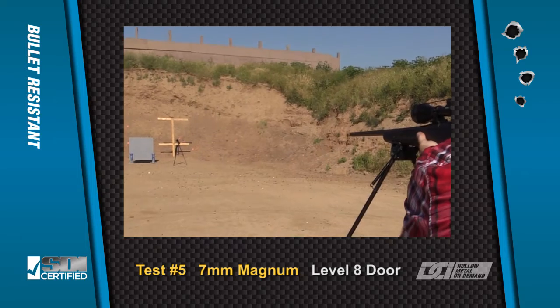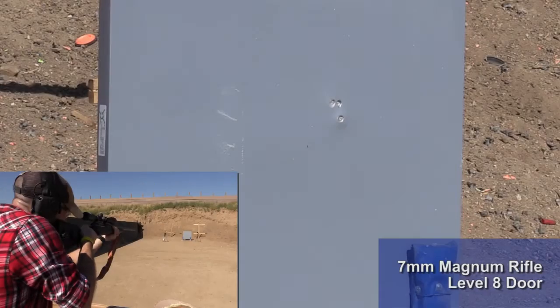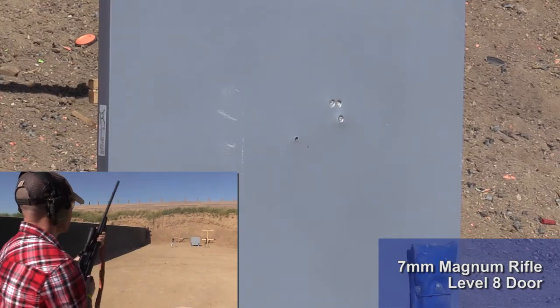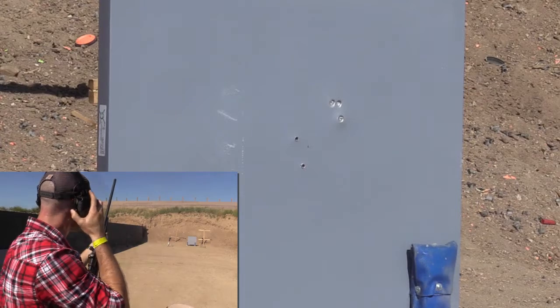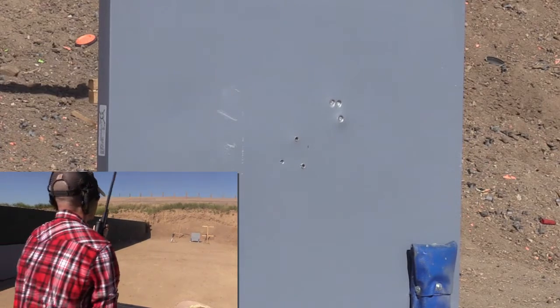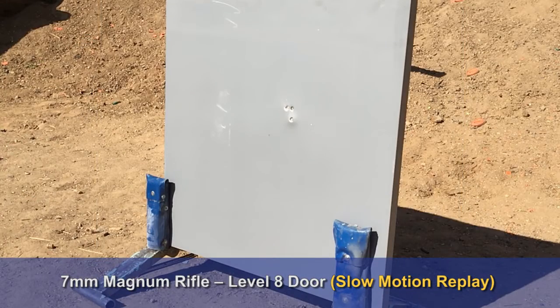Finally, we tested the 7mm Magnum, a truly fearsome round, on the same door. There is some penetration due to the smaller diameter of the 7mm. Note the visible shockwaves in the slow-motion replay, as the 7mm hits with over 3,000 foot-pounds of force.